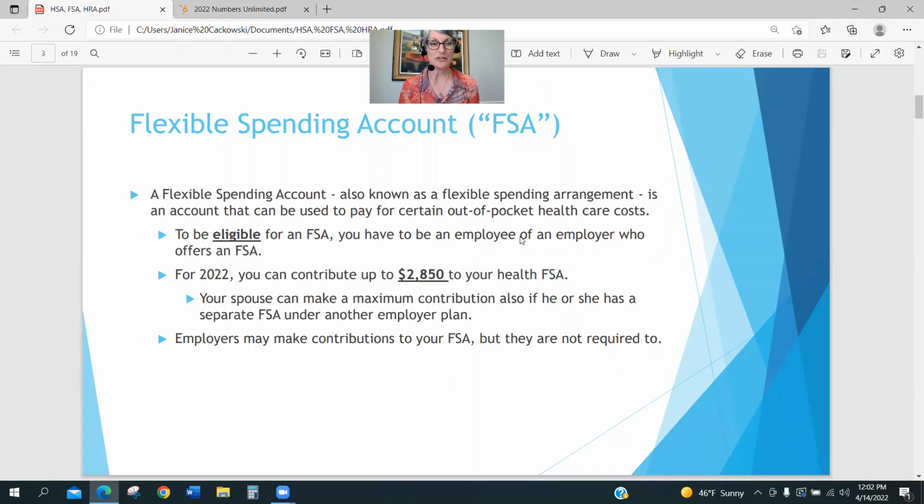However, you have to be eligible for a flexible spending account, meaning that you have to have an employer that offers a flexible spending account for you to save some of your money to. For 2022, for those of you who do have an employer that offers you a flexible spending account, you can contribute up to $2,850 to that account this year. We got a big $50 increase for 2022. Interestingly enough, if your spouse also has a flexible spending account at his or her employer, he or she can also contribute up to $2,850 to his or her own flexible spending account.